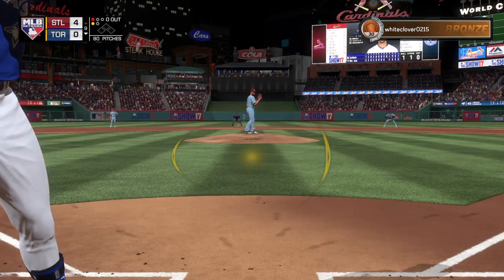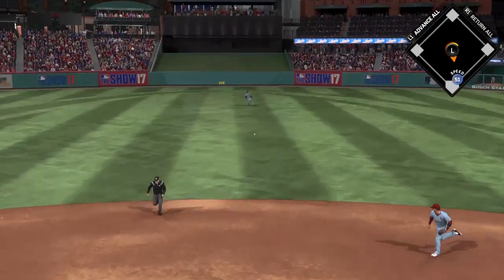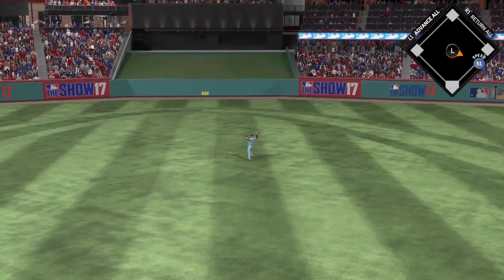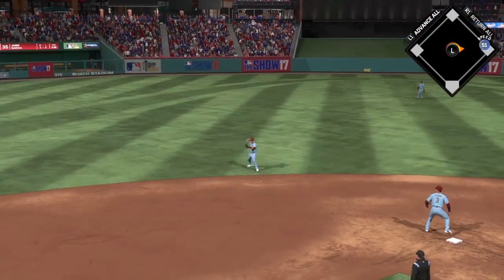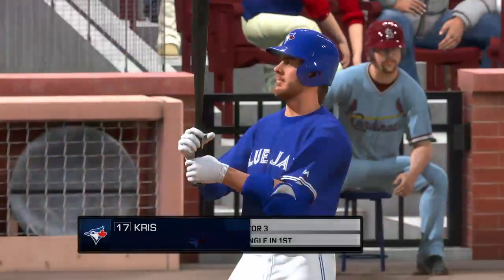These guys have got to be frustrated as an offensive unit so far in this one. They haven't been able to crack the code on their opponent, but it's not like they're getting great pitches to hit either. This starter has kept the ball on the corners of the zone all game long.